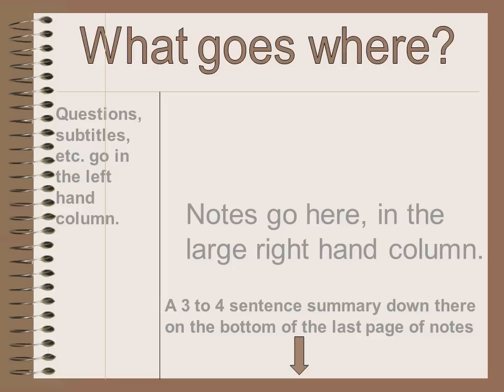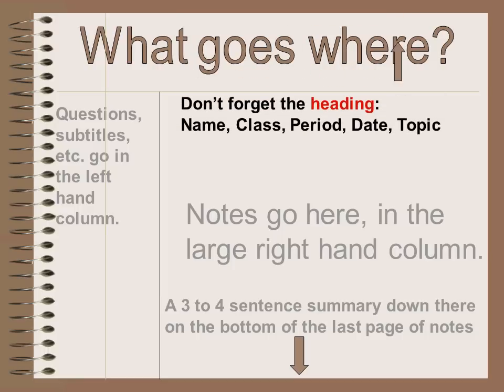So it's not on the bottom of every page, but it's on the bottom of the last page. And of course, don't forget your heading: your name, class, period, date, topic. When you're taking multiple classes, this will come in handy. I wrote some notes once for several classes, and I didn't include the heading, and then I had some trouble actually figuring out what went with what, and I spent a lot of time trying to sort it back out. So do yourself a favor and write that at the top at the beginning.